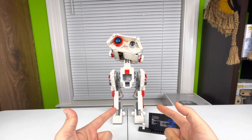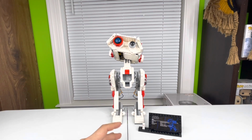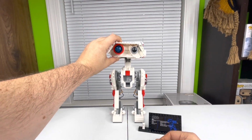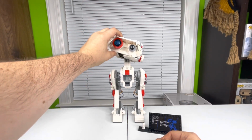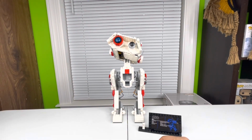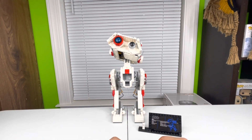All right, guys, and we are back. As you can see, I finished the BD-1 buildable character. Looks amazing. Looks like BD-1. Kind of put his head down and see him there. I like having it tilted like he does in the game sometimes, a little German Shepherd head tilt that he always does.